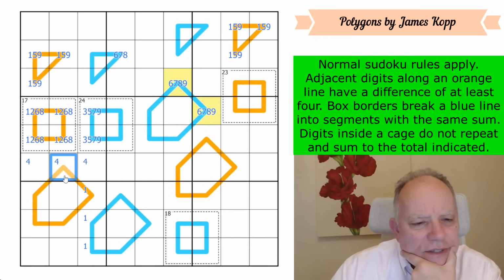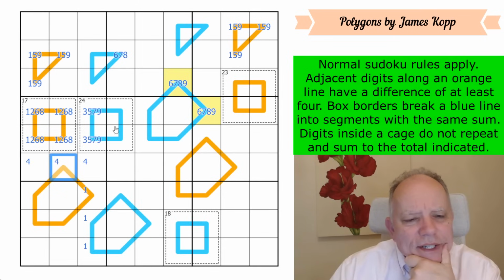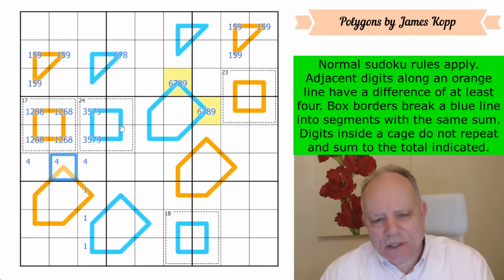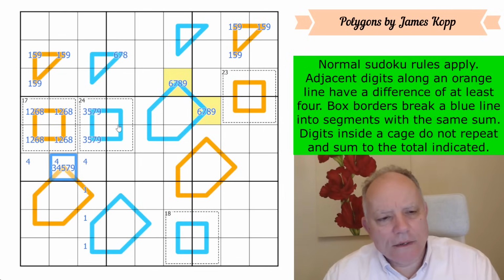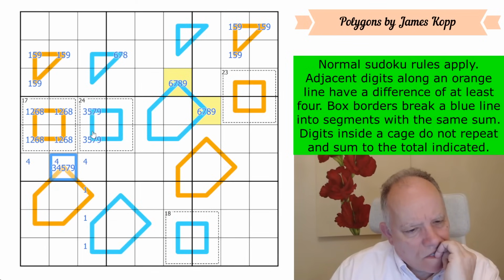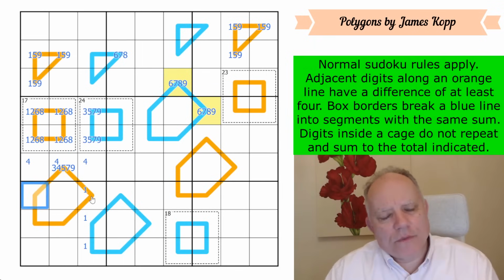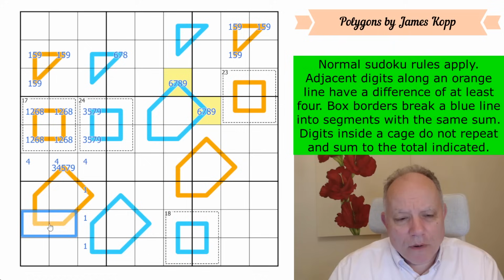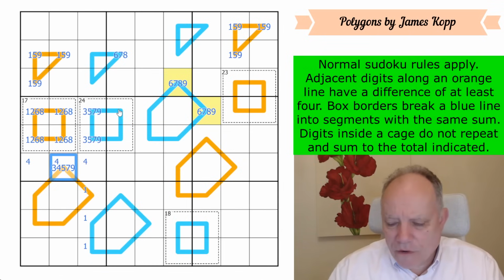This digit, well, it is 3, 4, 5, 7 or 9. If it was 4, these would have to be an 8, 9 pair. And this would have to be a 5, 1 pair. And that's not possible because 1's over this side somewhere. So it's not 4.